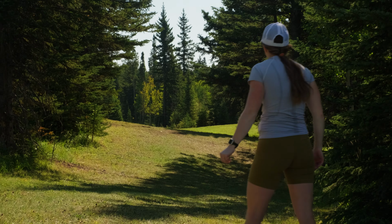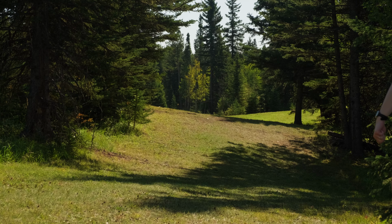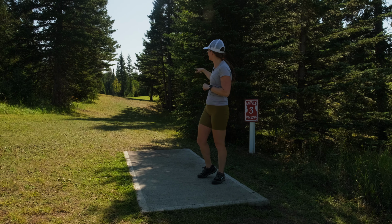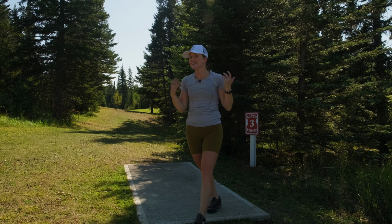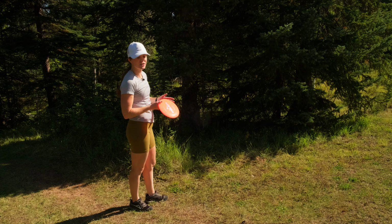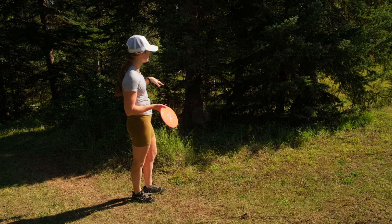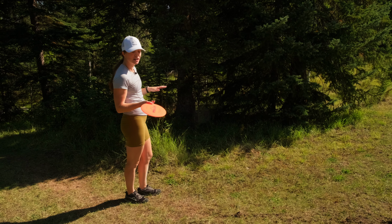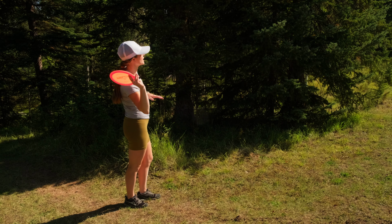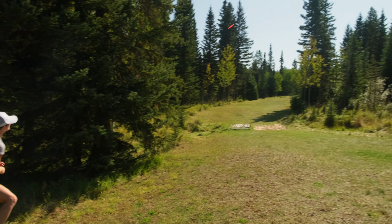Whew, that was a very lucky kick. I could have gotten sucked into those trees and just dropped right there, but it actually kept pushing forward. So I might actually have a look at a good second shot. So we'll go see. Okay, so as you can see, I am a little bit off the fairway here. Not gonna try and get too terribly much distance. I'm gonna be throwing a forehand Felon on an anhyzer.